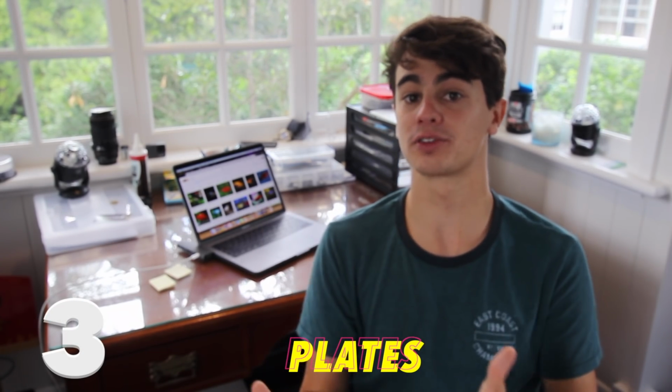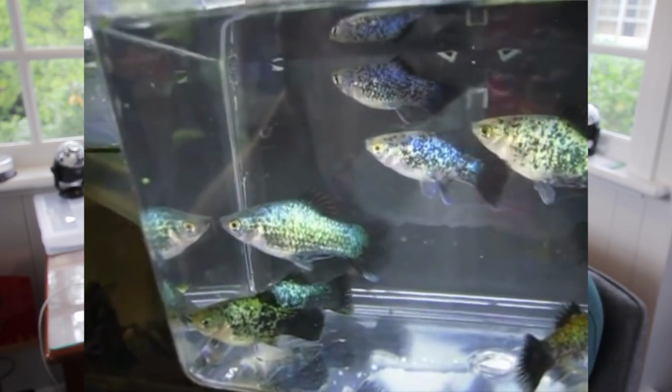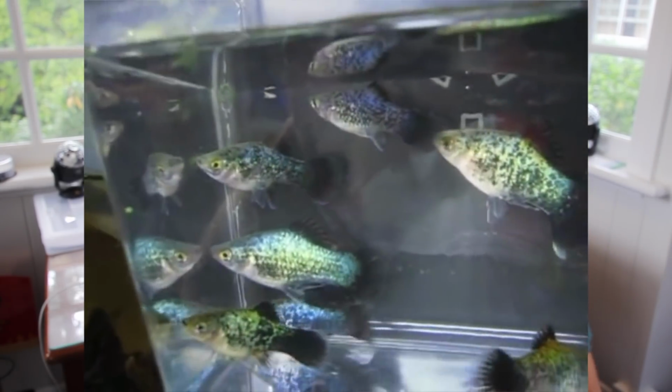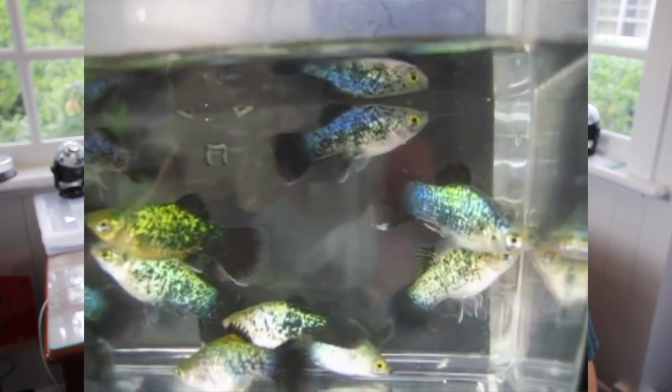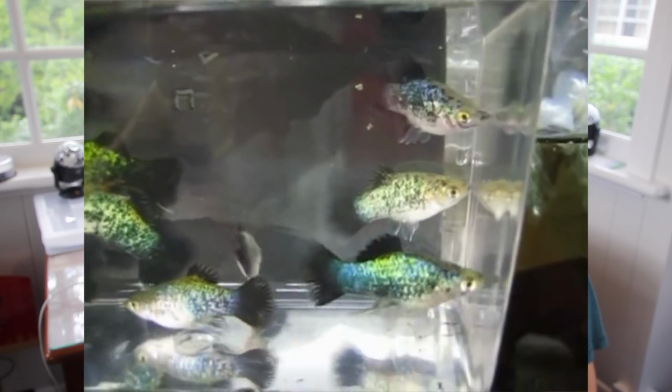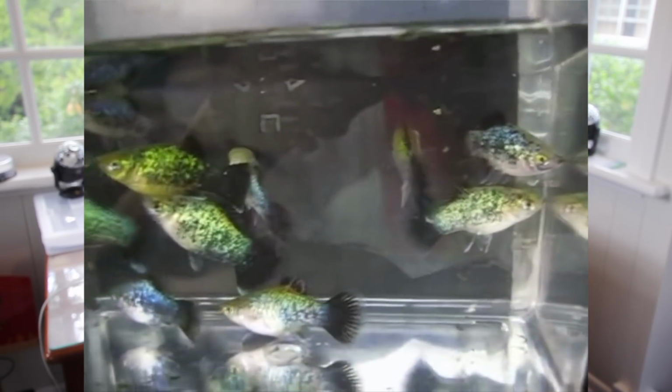So at number 3, we have platies. Platies are awesome beginner fish because they aren't as inbred as the guppies, and they are very, very hardy and easy to care for fish. So these guys are a live bearer. I know you guys want live bearers because live bearers are, in my opinion, the best kind of fish for beginners. So a live bearer is a fish that gives birth to live young instead of laying eggs.